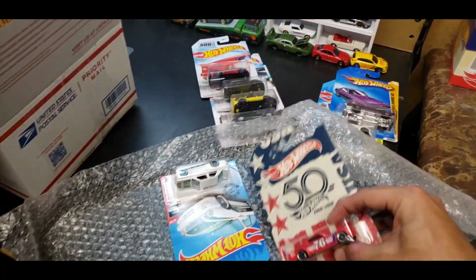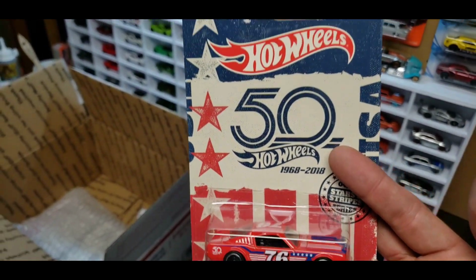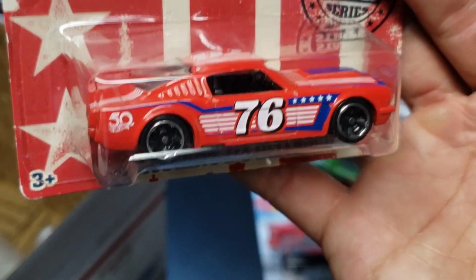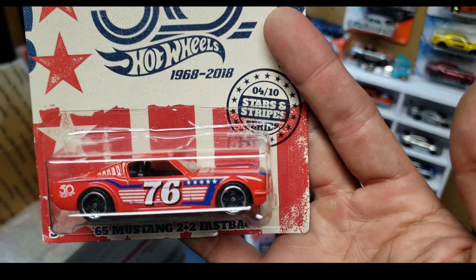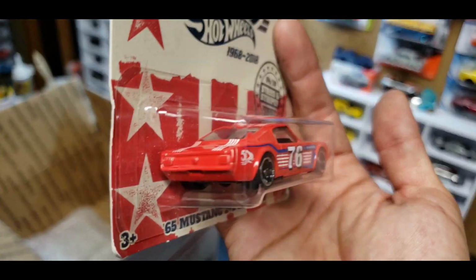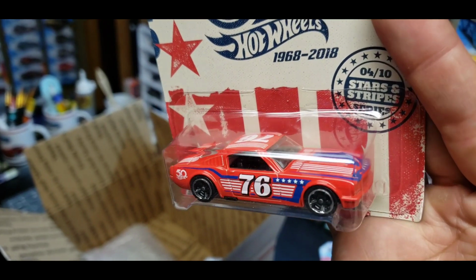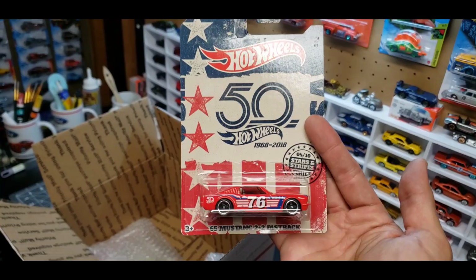And here we go, guys. I was actually debating on buying this at the cubbyhole, and I just never pulled the trigger because the card they had was completely destroyed. But this is the 1965 Mustang 2+2 in red. Of course, this is part of the Stars and Stripes, number 4 of 10 out of the 2018 50th anniversary. This is clean. You guys already know the 2+2 is by far my favorite casting from Hot Wheels, and this 1776 livery looks beautiful. That is nice.